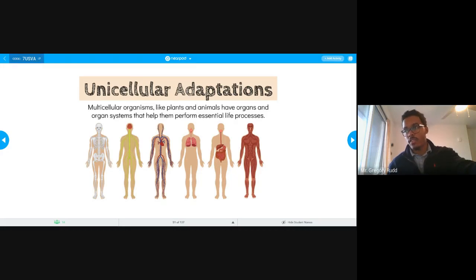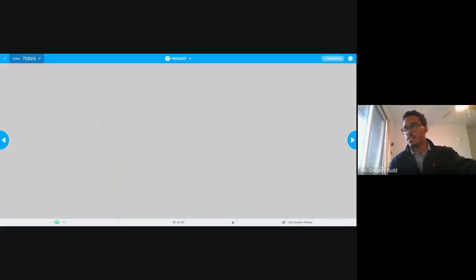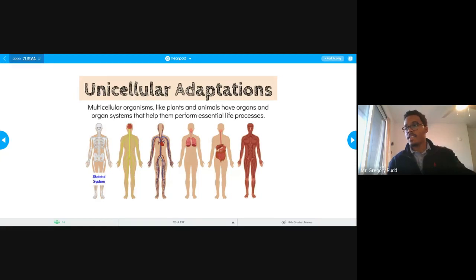What are we looking at here on the far left? Very first image. Skeletal? Yeah, thank you, Brianna. So that's the skeletal system. And the skeletal system, obviously, like we just said, has the important role of providing support, structure, and protection for our bodies. Without a skeleton, we wouldn't be able to stand up, right?